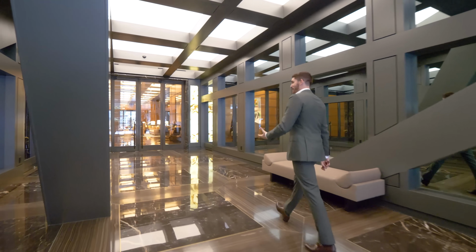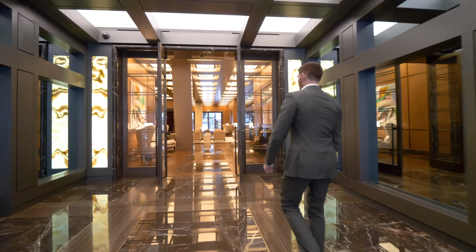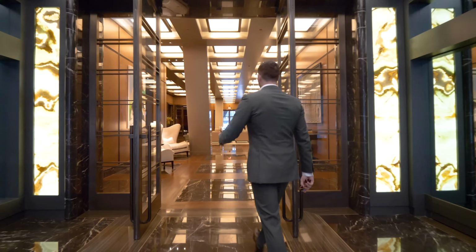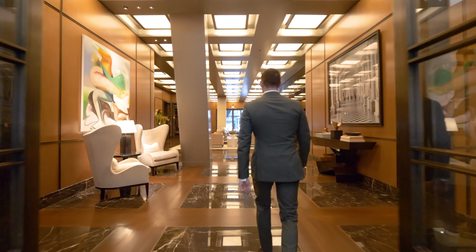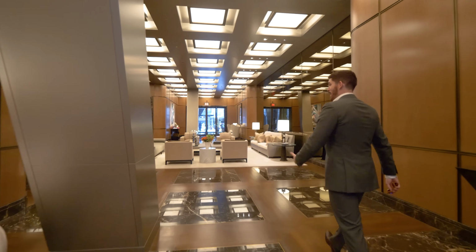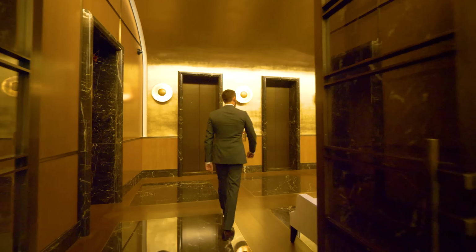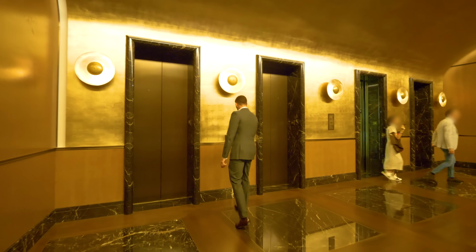So as you can see, entering immediately, you come into a different world just by the finishes here in the lobby, automatic doors which open up and greet you into a pretty tranquil space. I mean, you heard how loud it was on the streets there. And the elevators are located right off of the main sitting area. Let's head on up.